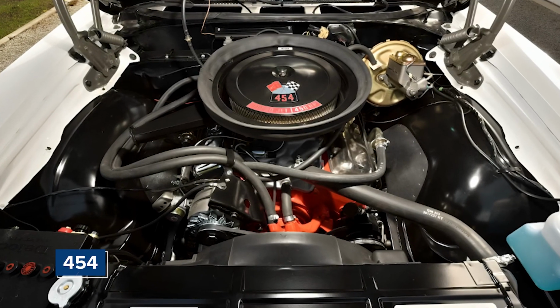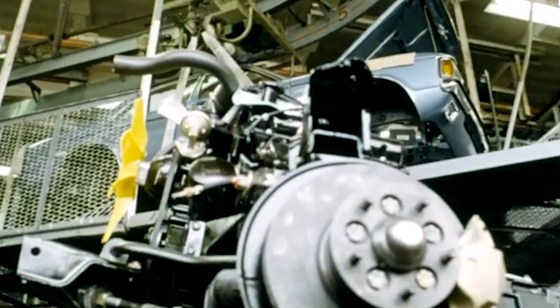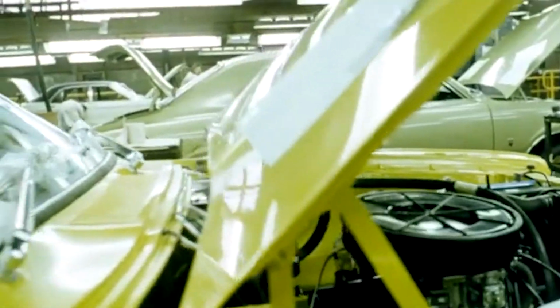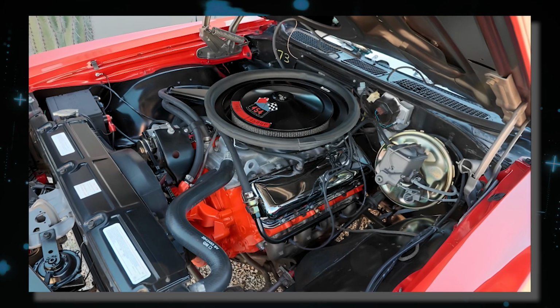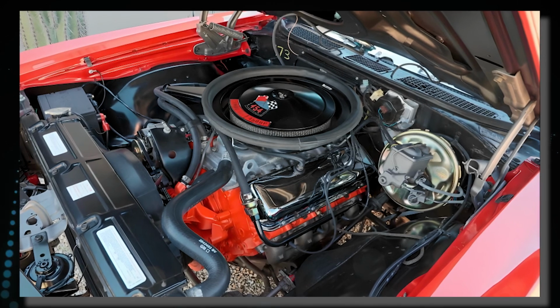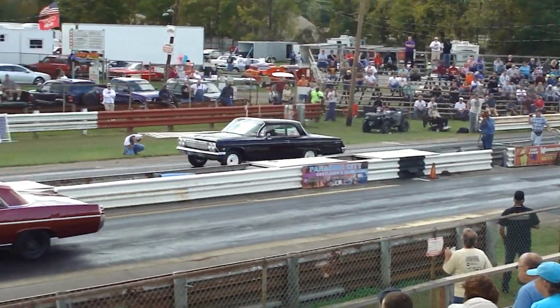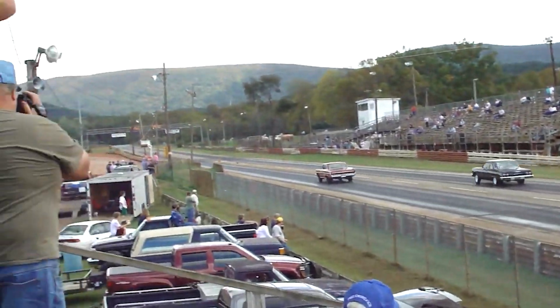The journey of the 454 began in the mid-1960s, when Chevrolet's engineers were already making waves with the Mark IV big block series. However, as the demand for bigger and better performance grew, they knew they needed to push the limits even further by increasing the bore to 4.25 inches and the stroke to 4 inches. They created an engine with a whopping 454 cubic inches of displacement. This was about delivering heart-pounding torque and horsepower to a generation hungry for speed.